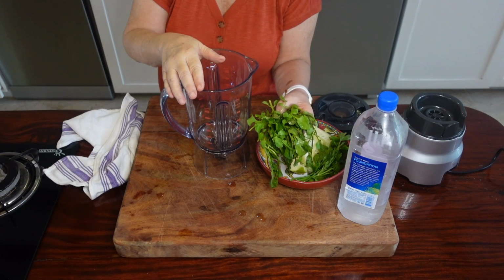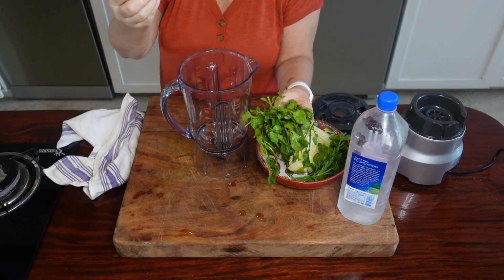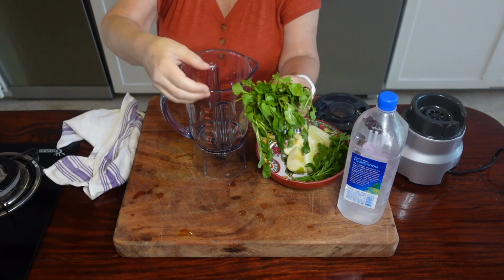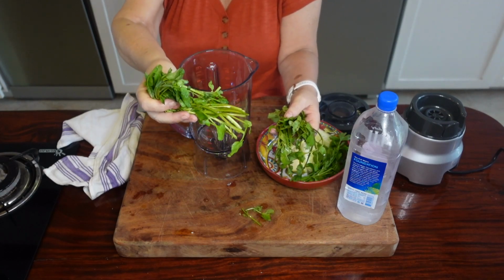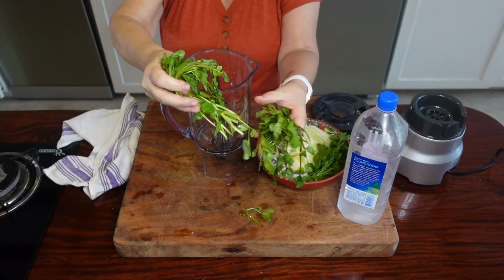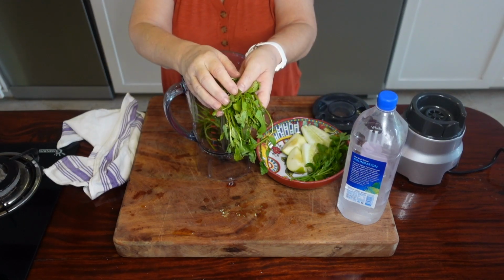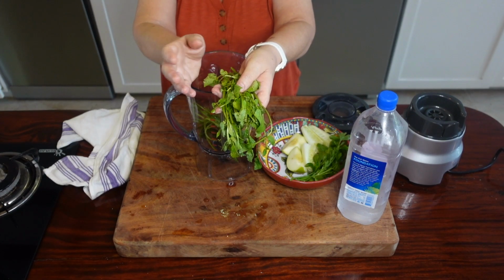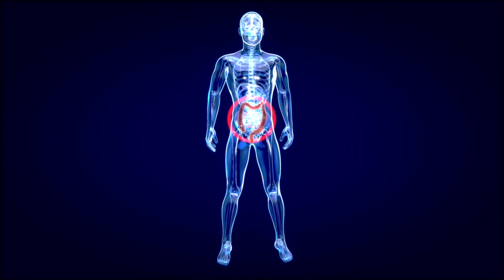For this smoothie, which is great for mood swings and hot flashes and protects our bones really well, we're going to use watercress. I'm going to put this much into my blender, stems and all. Watercress is a natural diuretic. It decreases fluid retention. It is high in vitamin B1, so it's great for digestion.